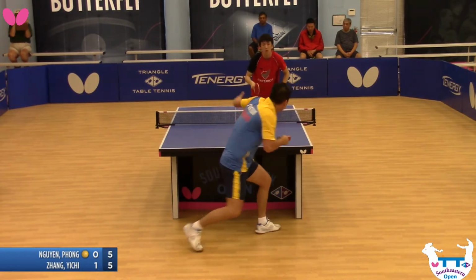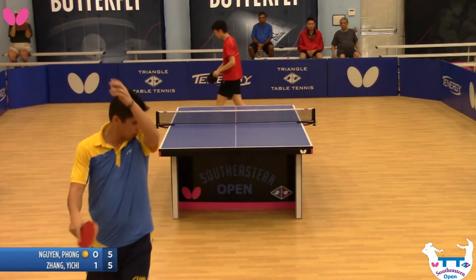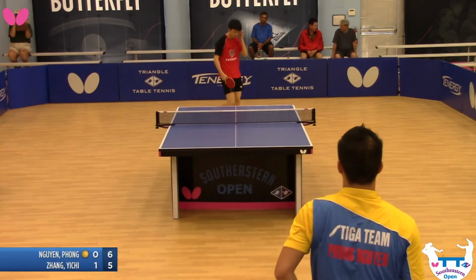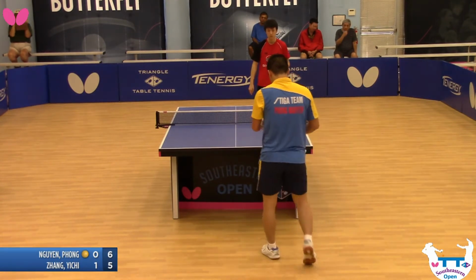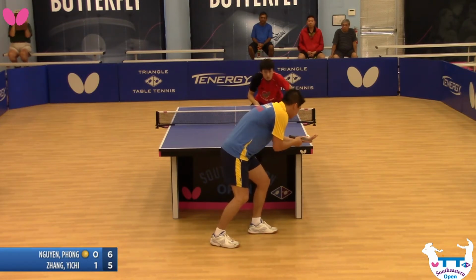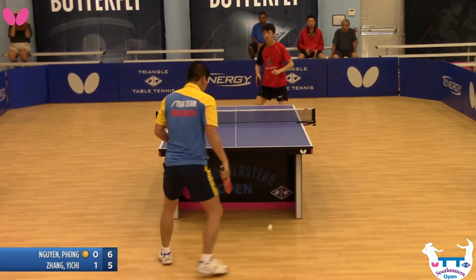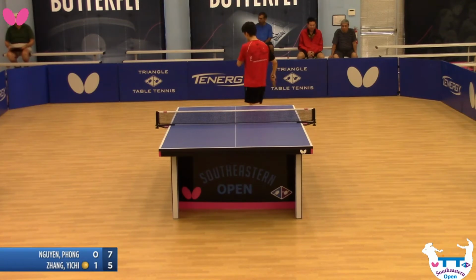High ball. And how do you win these points? Sometimes it's just so difficult for these players. Well, it was a simple long push into the backhand, but it had the depth and the spin that made it difficult for Zhang to loop it. Simple serves. Careful placement, change of speed.